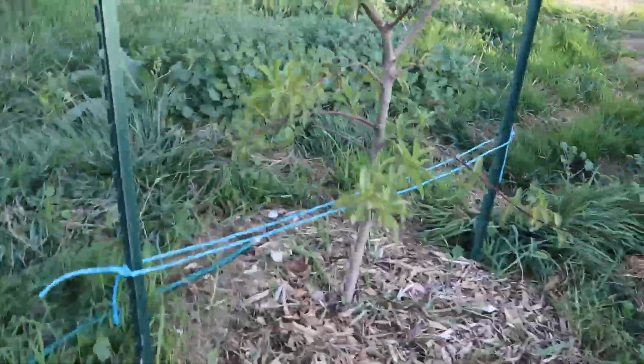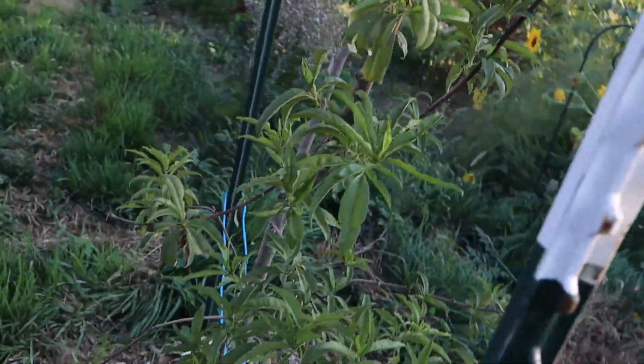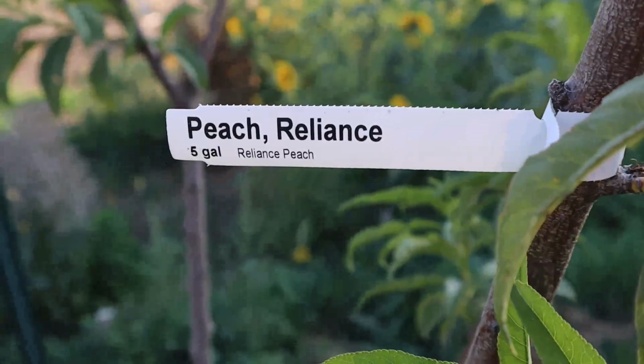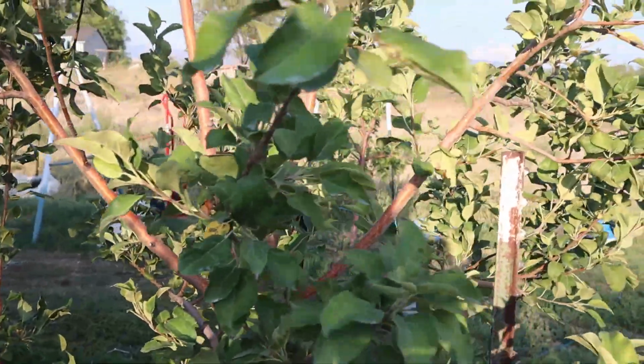This one is the peach. This one Jesse just planted this year. And it's another clingstone, right? I don't know. That's the kind of peach. This one is a Honeycrisp. Oh, good. Oh, and another peach tree.